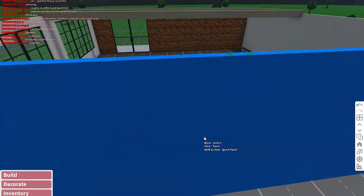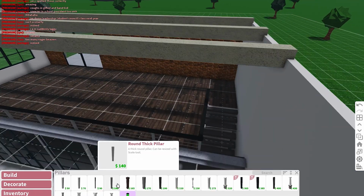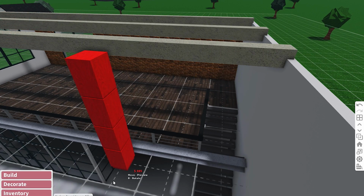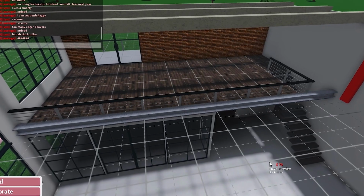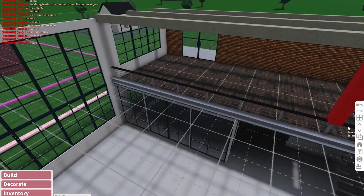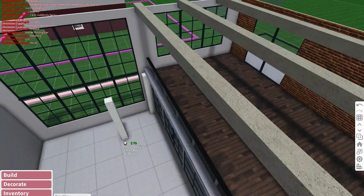So I've gone ahead and skipped me just making the structure and the floors and all of that boring stuff. Right now I'm just adding some beams to make it look industrial and kind of cool, I guess. At least it looks cool to me, and I'm just trying to make it look like the picture. So I'll let you watch this for a second and we'll be back.